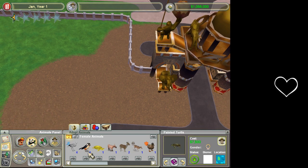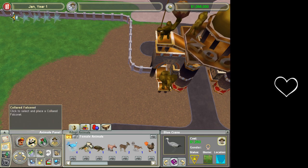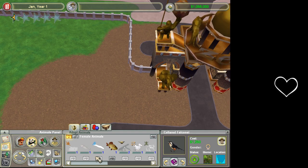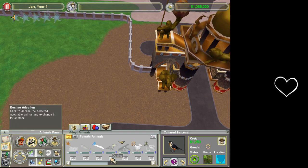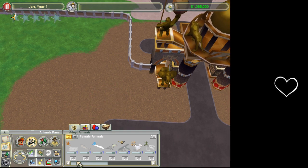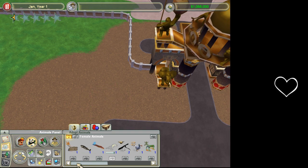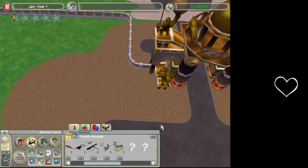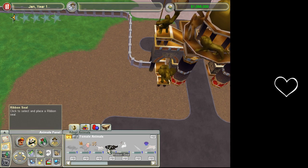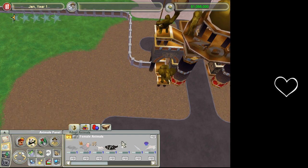Here's our catalog, just filled with tons of animals we can pick from. I think we should use some ribbon seals. What do you think?